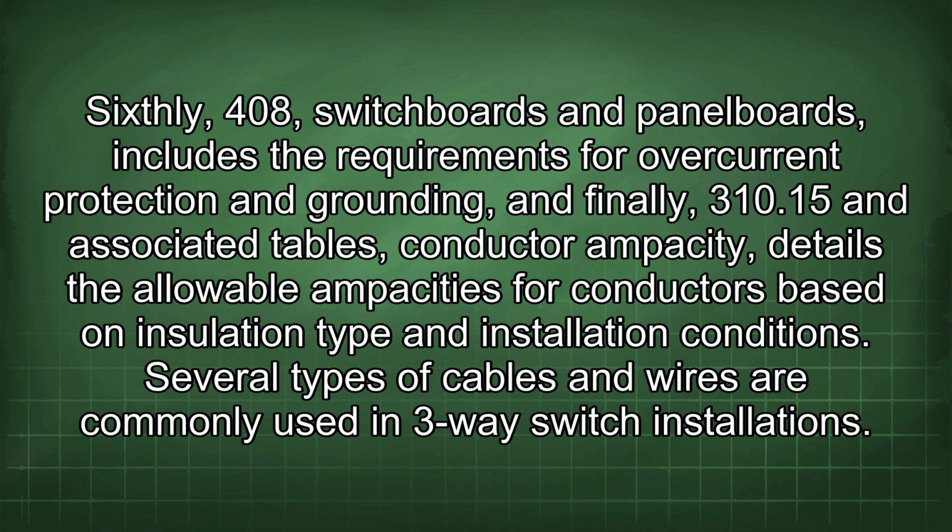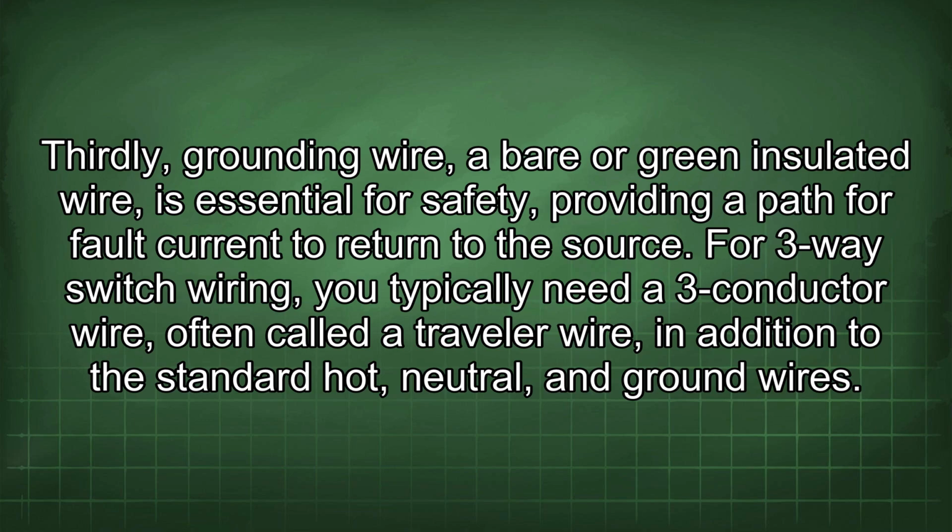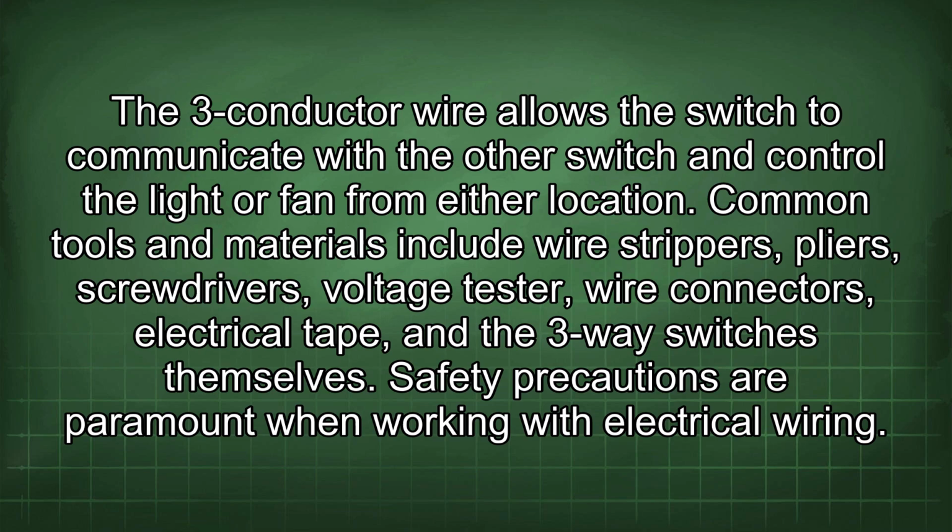Several types of cables and wires are commonly used in three-way switch installations. Firstly, non-metallic sheathed cable, or NM-B, is commonly used in residential wiring for its ease of installation and cost-effectiveness. Secondly, THHN or THWN-2 wires are often pulled through conduits, offering protection and flexibility in installation. Thirdly, grounding wire, a bare or green insulated wire, is essential for safety, providing a path for fault current to return to the source. For three-way switch wiring, you typically need a three-conductor wire, often called a traveler wire, in addition to the standard hot, neutral, and ground wires. The three-conductor wire allows the switch to communicate with the other switch and control the light or fan from either location. Common tools and materials include wire strippers, pliers, screwdrivers, voltage tester, wire connectors, electrical tape, and the three-way switches themselves.